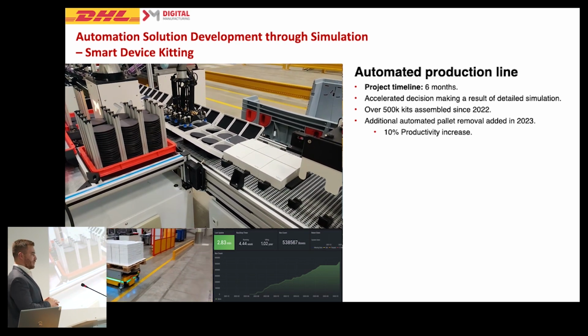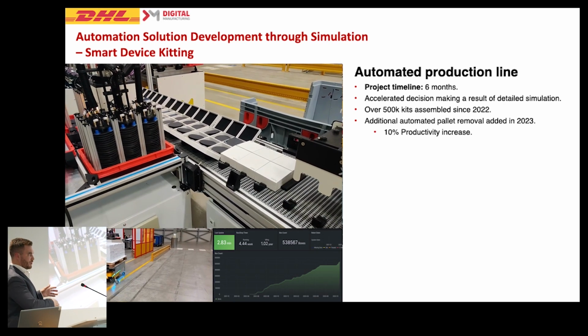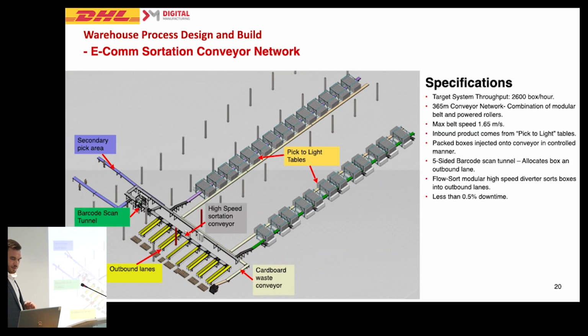That's one example of how we've actually used simulation, accelerated the project, delivered the project, and are still making improvements on the project. And the final case that I'm going to show you is, okay, I showed you modular conveyors and why we make conveyors. We then took on the challenge of, okay, we can make 1 conveyor, 2 conveyors. How about a network of conveyors?